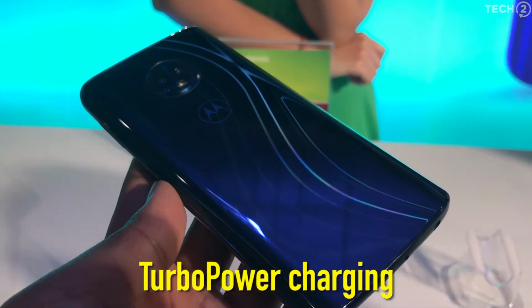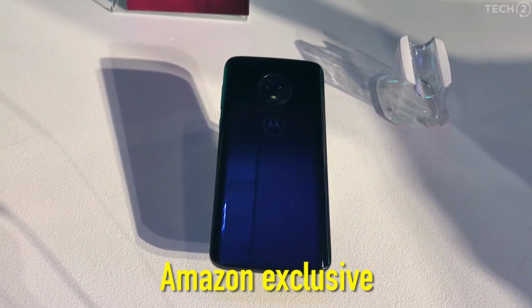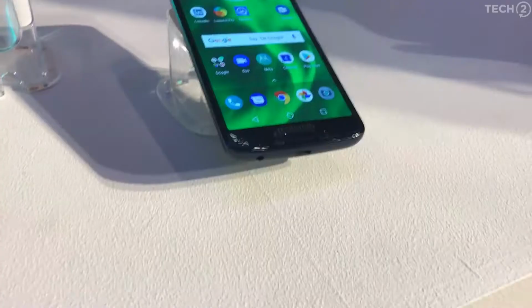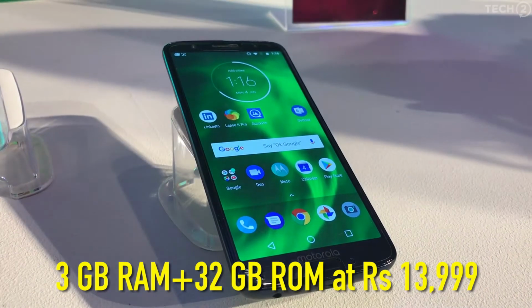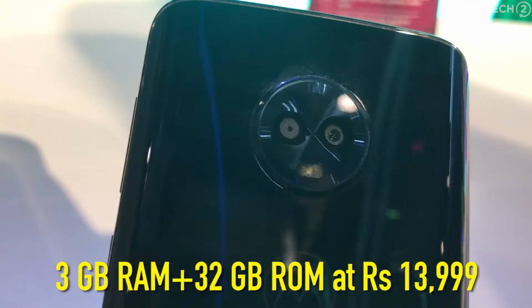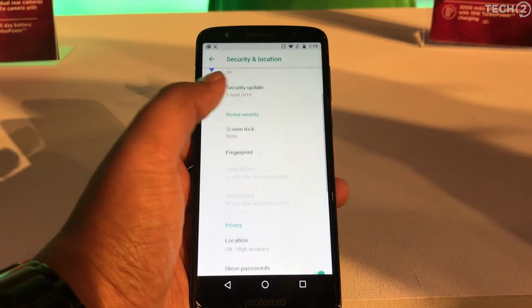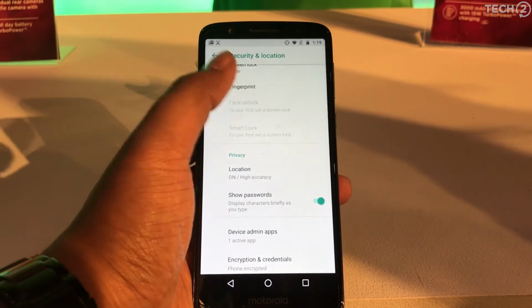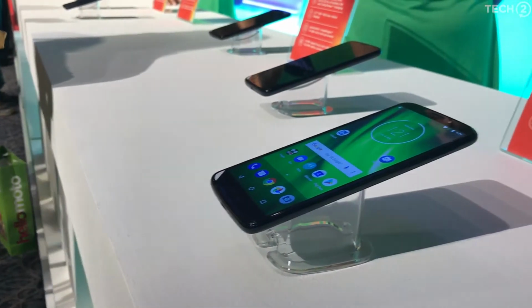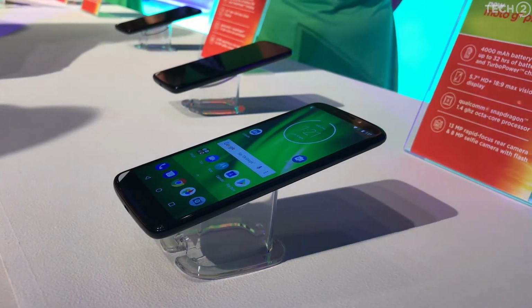It was announced that the Motorola G6 is going on sale as an Amazon exclusive from midnight today. The 3GB 32GB Moto G6 will cost you rupees 13,999. You can also check out other launch offers that will be available during the initial sale period. Also remember to check out the in-depth review of the Motorola G6 on our website.